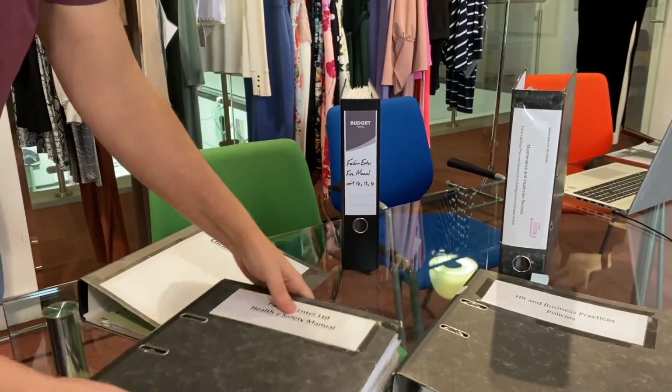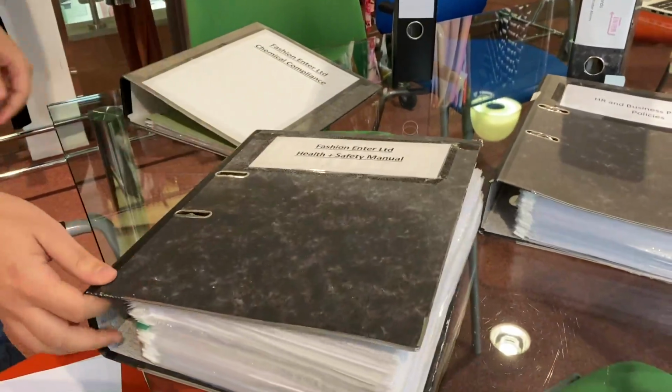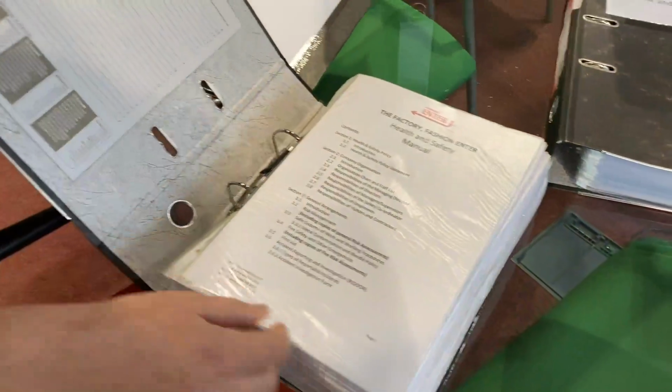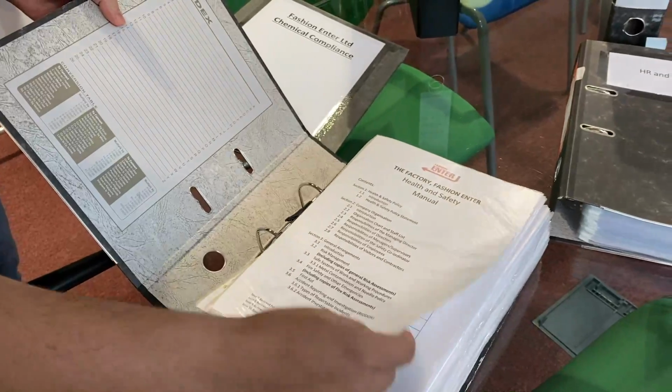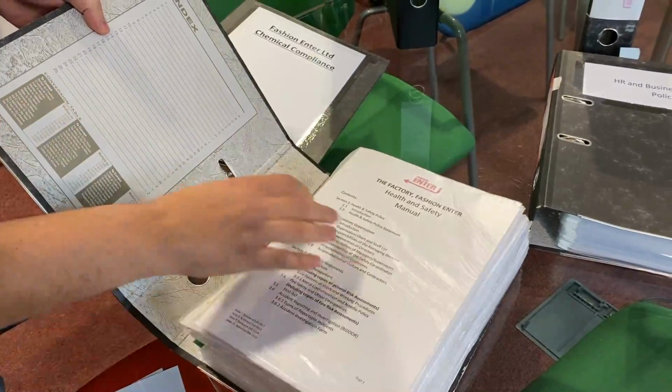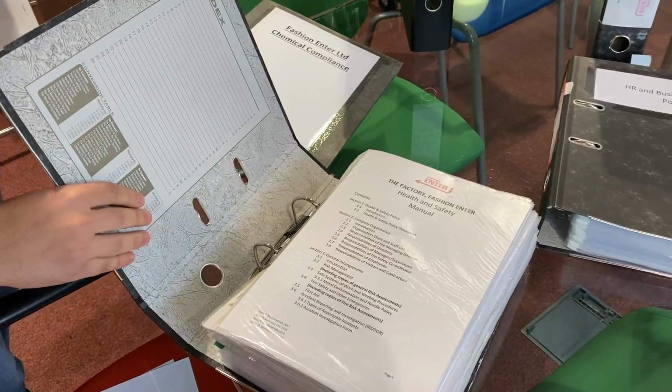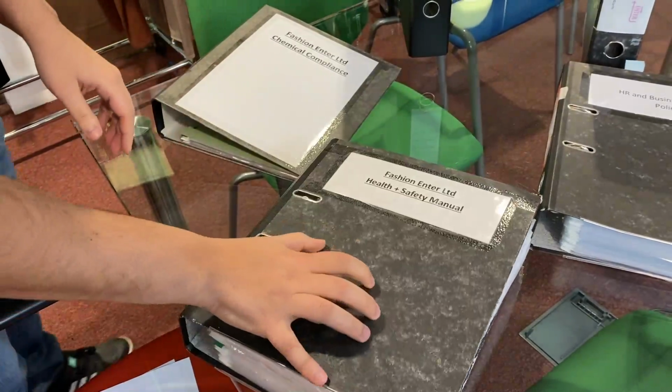Hi, so my name's TJ. I'm the compliance officer here at Fashion Enter, and it's my responsibility to ensure that the company remains both ethically and technically compliant. Our health and safety manual, which is paramount in any organisation, especially a factory environment, contains all of our health and safety policies and procedures. Again, these are reviewed annually. Any updates necessary, make sure to remain on top of those.